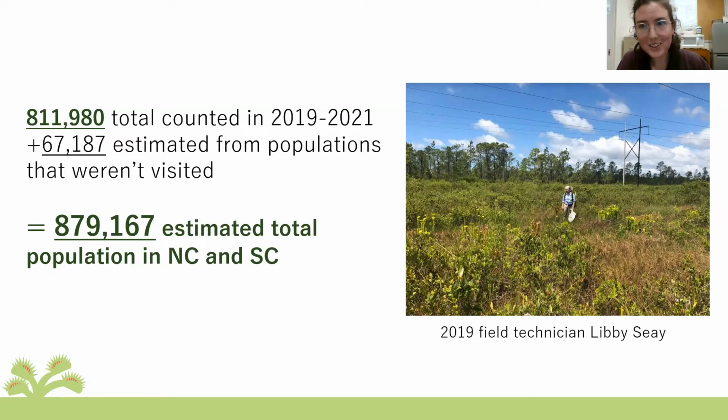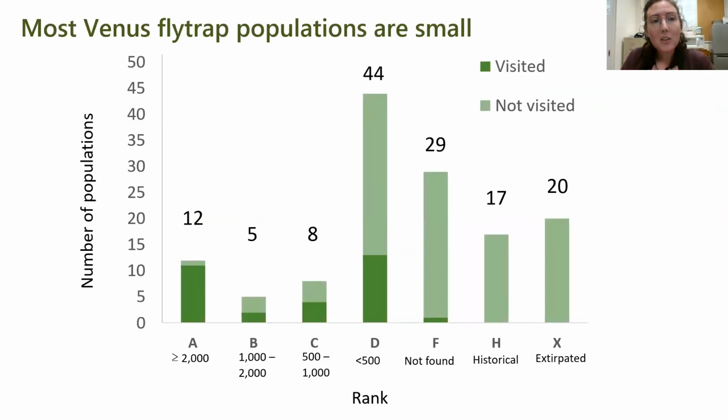So that might sound like a lot. It's worth pointing out that most Venus flytrap populations are very small. So of that 880,000, only 12 populations have 2,000 or more individuals, and most of them are very small, less than 500 individuals, sort of scattered around.